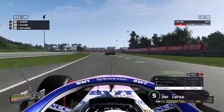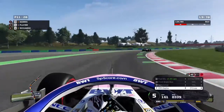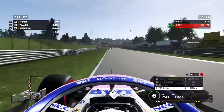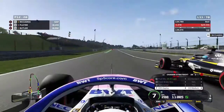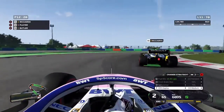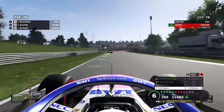So hopefully when we get the new tyres on, we'll be coming into the pit soon anyway. Just hopefully that will solve our issues. Otherwise, we could be in for a long afternoon. Now Ricciardo is right behind us, and he is going to try to make a move into the first corner down the inside, and Ricciardo takes the position, and we have dropped back into 12th position.